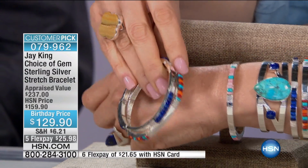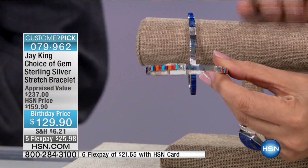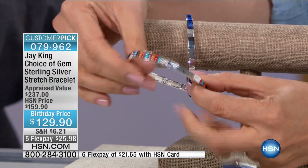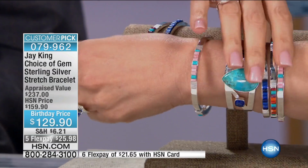Fantastic. These are a customer pick, so if you've been lucky enough to have them already, you said, you know, on your reviews, like, yeah, that was a brilliant move. These are great layering pieces, too. Aren't they? Don't you love it with that cuff? You know, they just layer so nicely.